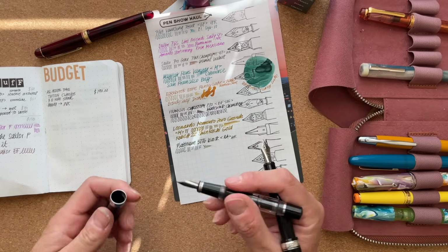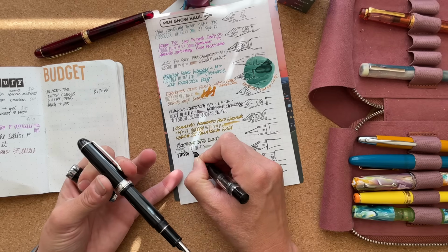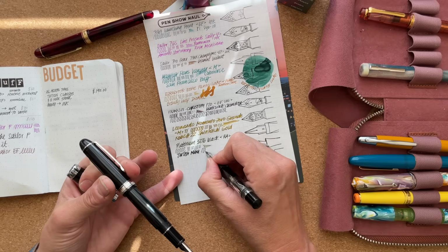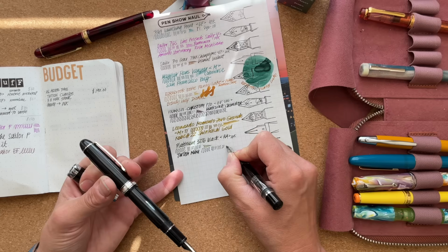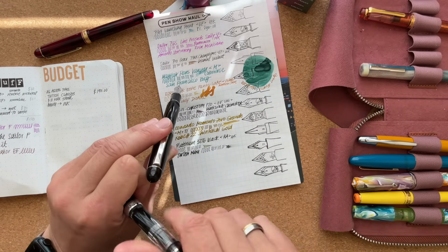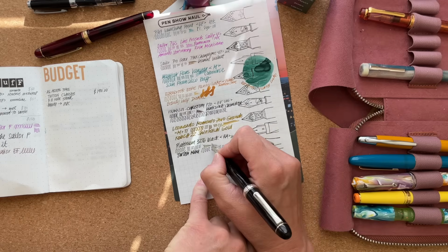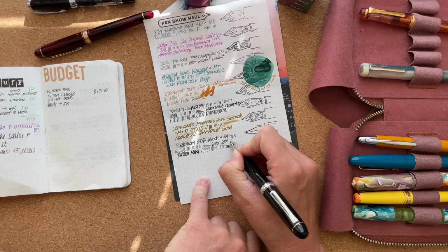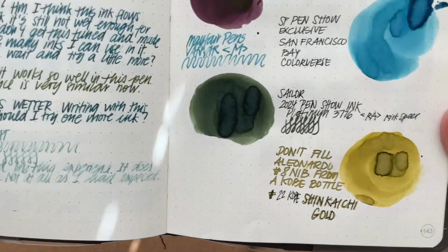I can't really compare this to this one. So this is the Twsbi. This is a little bit broader, as you can see, mini. And wow. So I'm really curious to see how this performs with Platinum Carbon Black, because I think that it definitely makes things wetter. This is the Sailor Shikiori ink. And it's a very moody green here.